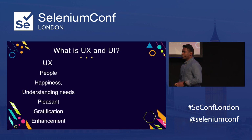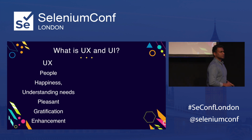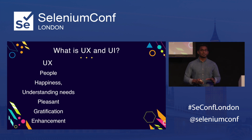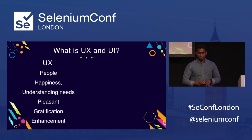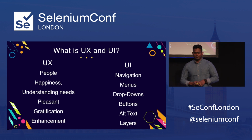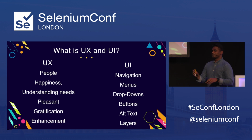So, what is UI and UX? The most infamous question, and there's also a huge misconception about what UX and UI are. UX is all about people, happiness, understanding their needs, and making sure the products that you deliver are usable to them, right? And there's UI, which is more about navigations, menus, drop-downs, which mostly we fiddle with using inspect elements, Selenium, and all that.